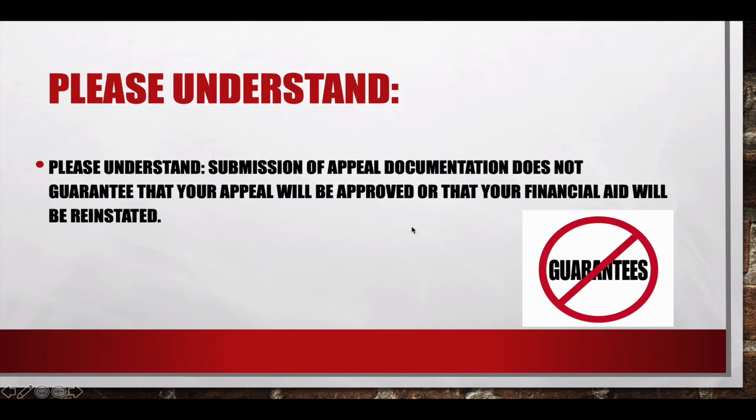We'll start off first with the disclaimer. I want you to keep in mind, just because you submit an appeal doesn't mean you're guaranteed that it's going to be approved, but I will tell you this: if you follow my advice, we have a 99.1% approval rate, so definitely stick around for the presentation and follow the recommendations, that way you can get that approved.